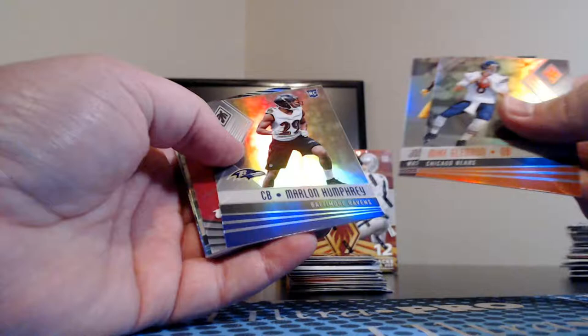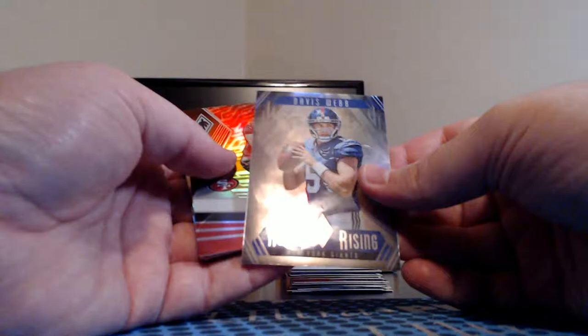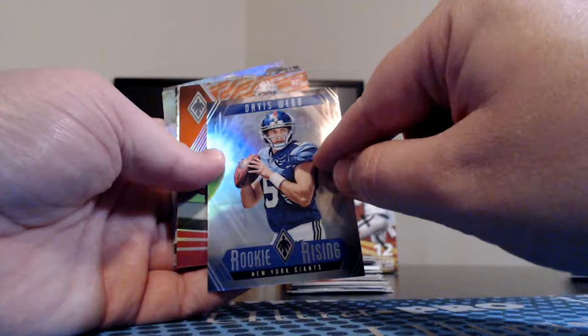Allen Robinson, 214 of 299 for the Jags. Glennon, Norman, and Humphrey, rookie, all base. Rod Woodson, pink Power Surge, 141 of 199. Derek Carr, yellow, 64 of 75 for the Raiders. Dan Marino, Blake Bortles, and Mike Williams, base. Rookie Rising, Davis Webb. He's got another one, the other one like him has something like that. A little misprint or something on it there.